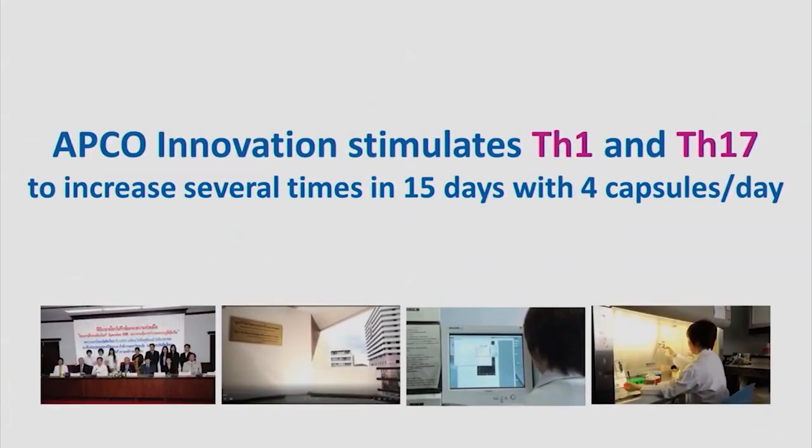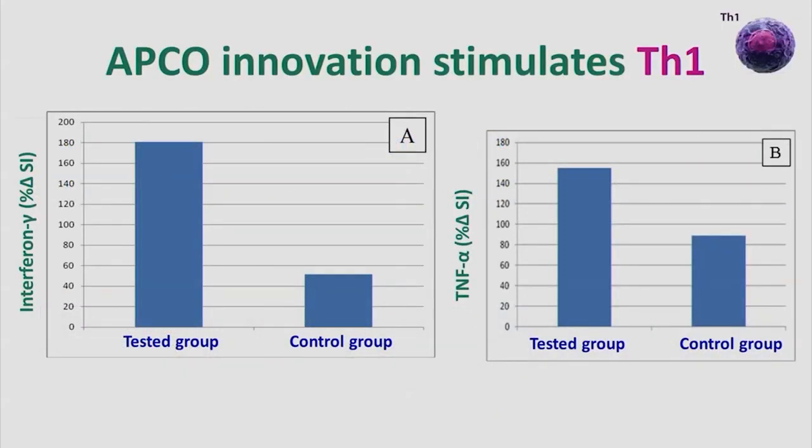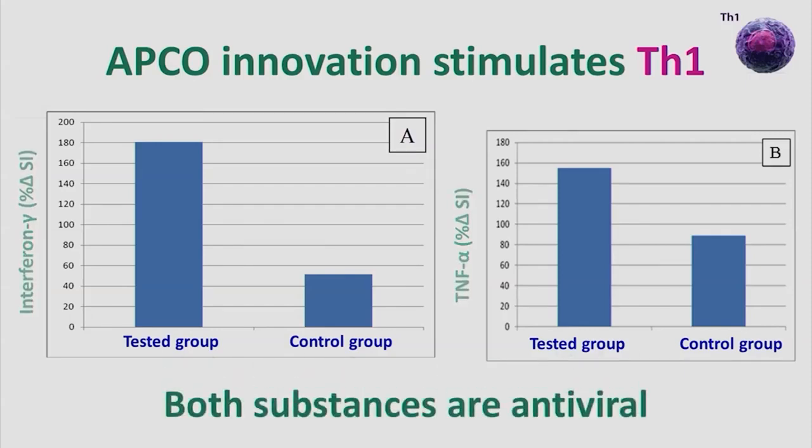APCO innovation stimulates T helper 1 and T helper 17 to increase several times in 15 days with 4 capsules a day. The increase in T helper 1 is evident by the increase of interferon gamma and the increase of TNF-alpha. You can see in the tested group, interferon gamma increased by 3 times compared to the control group, whereas TNF-alpha increased by double as compared with the control group.